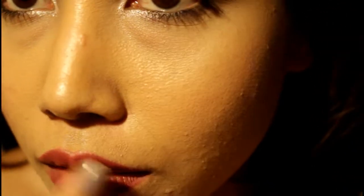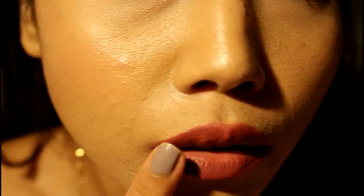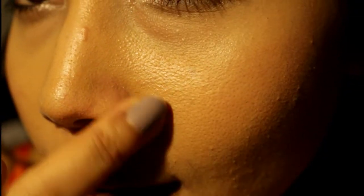It's almost 10 o'clock, so I haven't reapplied or touched up my face. So this is how it looks. The lighting here is so bad, but you just have to roll with it. And let me zoom in, if you guys can see. Okay, so on my smile line, I can see a little bit of crack over here, a little bit of crack over here, and here some of the foundation has gone.